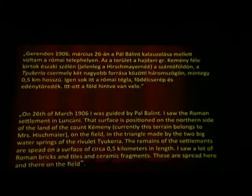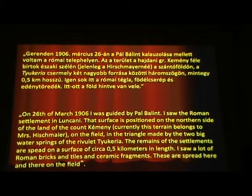described a landscape. And for the settlement of Luncan, he indicated here the confluence of two very little rivulets, so this is a spring, a Roman settlement close to the entrance in the village of Luncan. Here is his description of this settlement. Some of you know Hungarian, and this is the translation in English.